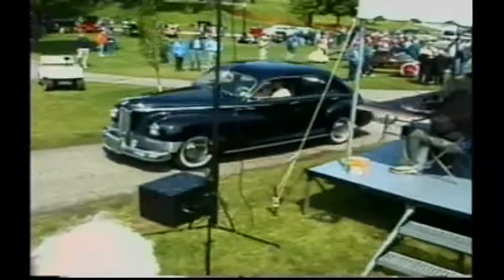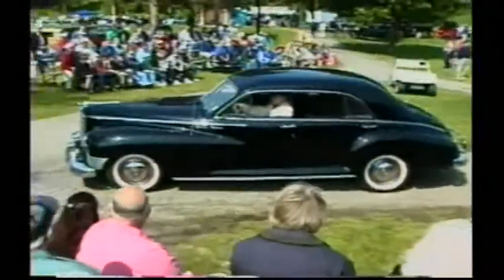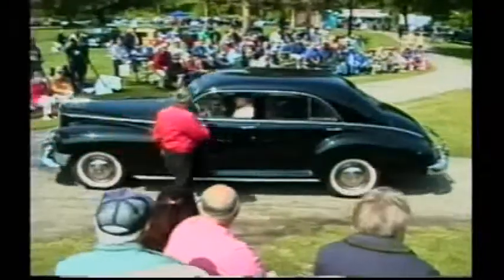I know. More cars, less Randy. That's right, second only to 1937. We finally got her running, boys. Let's see what we got here.